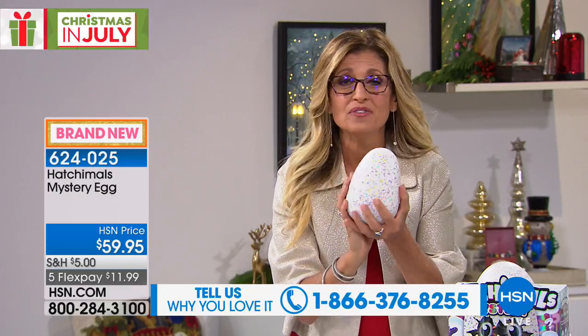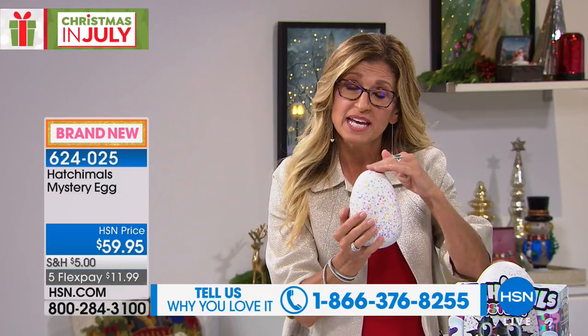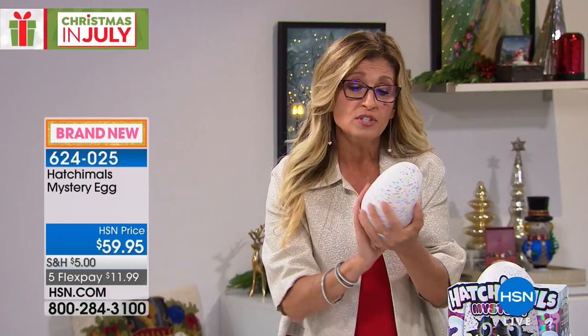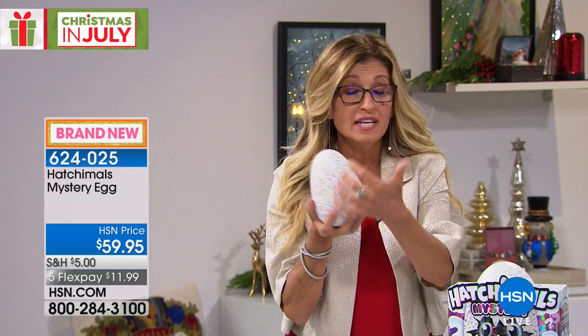Now, the great idea about this is the nurturing aspect of it, the fact that you see it grow from stage to stage to stage. So we have it in the egg form, and as you rub and talk to your egg and manipulate him, turn him upside down, you'll see that it lights up.